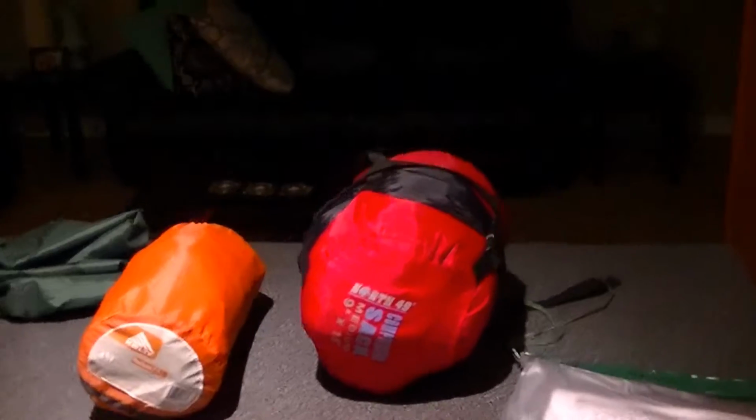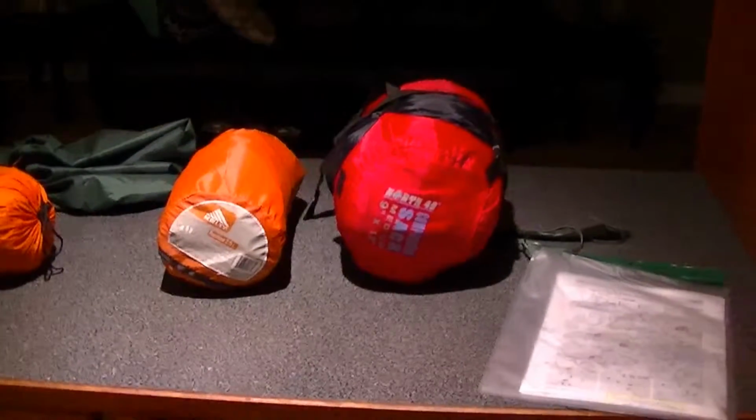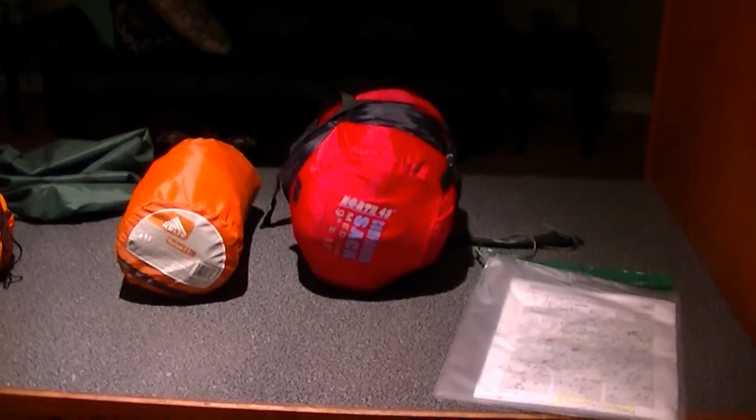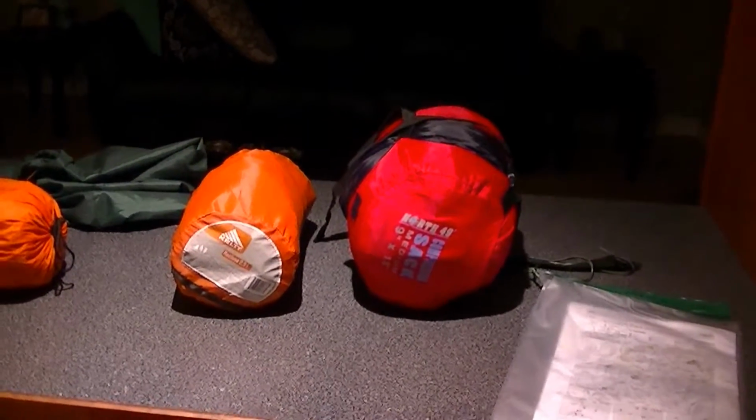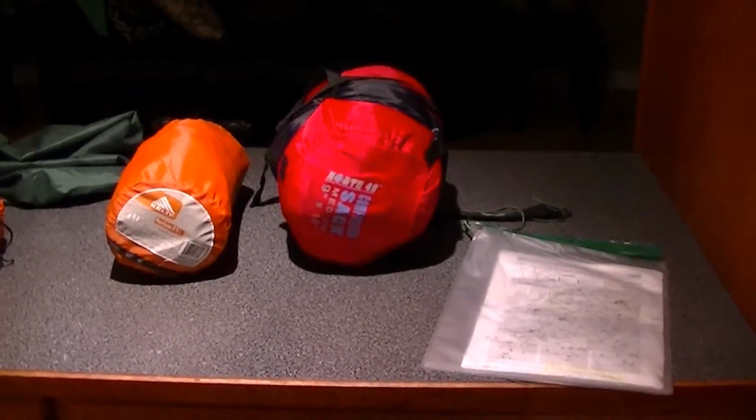This is just a compression sack with just my mummy sleeping bag in it for my summertime bag. Very light. I usually just put it over my feet anyway. I don't really use it much, but it's nice to have a blanket. Makes you feel safe, I guess, but more for comfort than anything else.